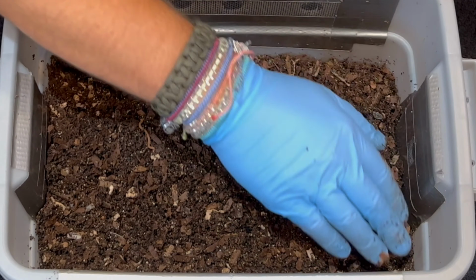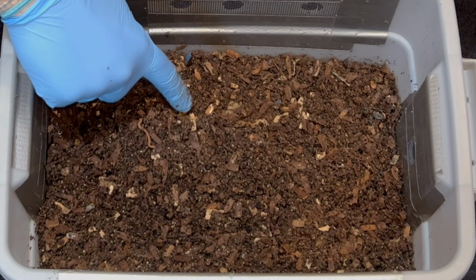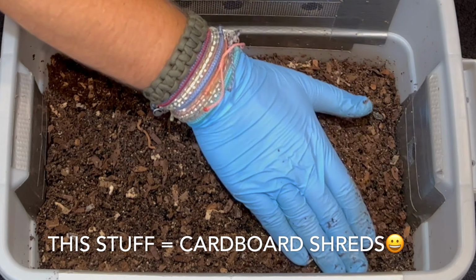It's looking good. It's getting really close to harvest time. And with this no bedding, I think we're gonna see some more of this stuff disappear for the next feeding.